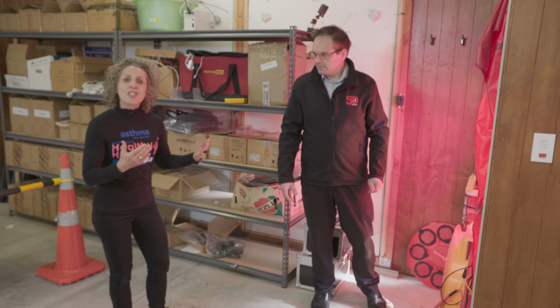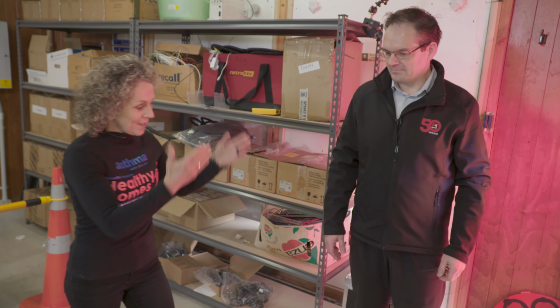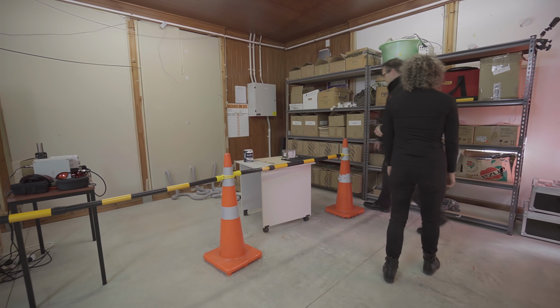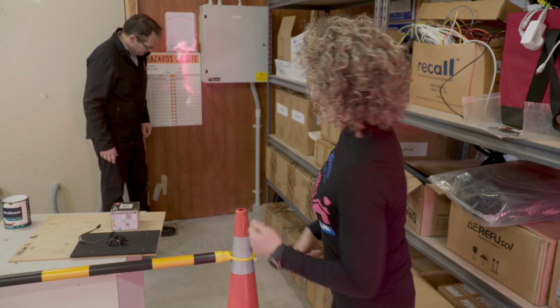Yeah. This is what I thought they did out here. Boys having fun with big machines like this. Now, all things going well, this is going to work.